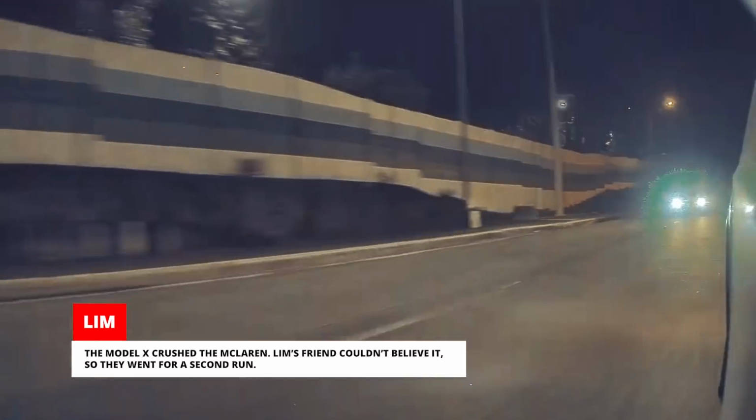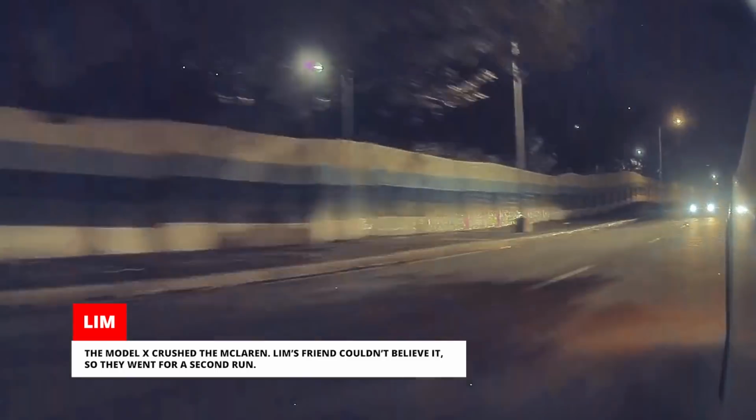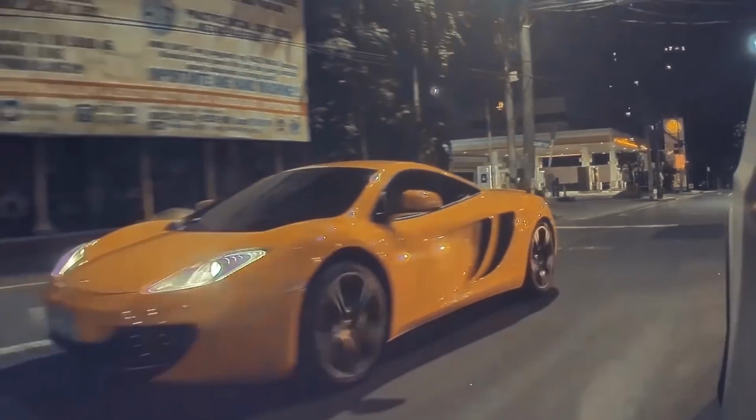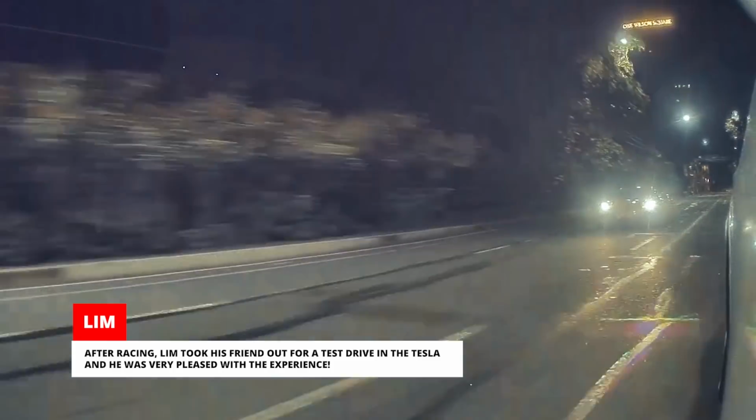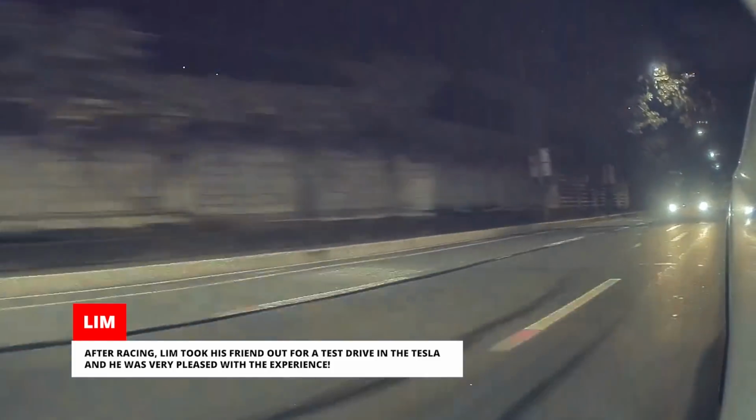The Model X crushed the McLaren. Lim's friend couldn't believe it, so they went for a second run. After racing, Lim took his friend out for a test drive in the Tesla, and he was very pleased with the experience.